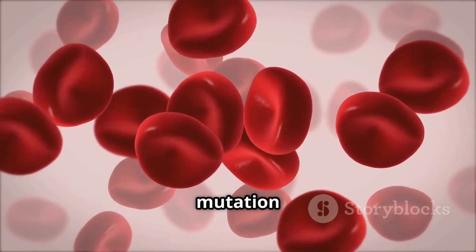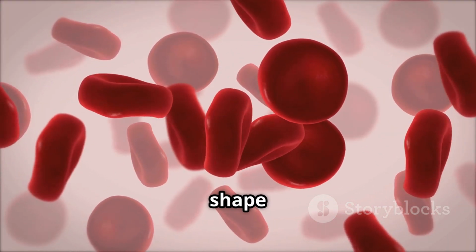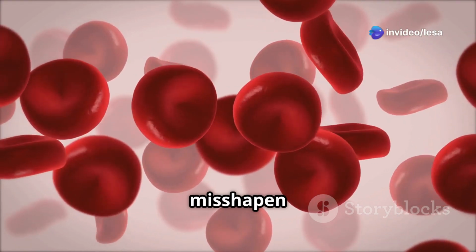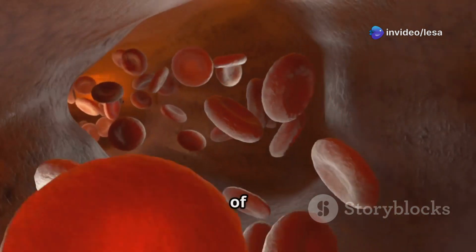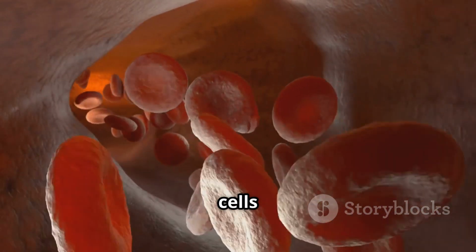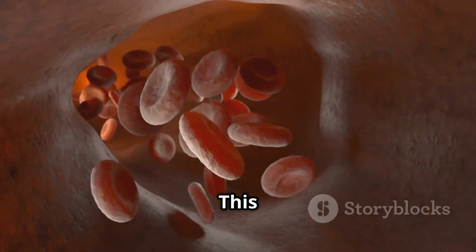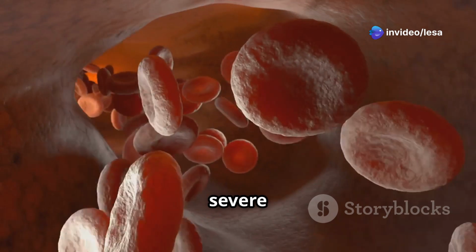This gene mutation causes the hemoglobin to clump together, distorting the shape of the red blood cells and making them sticky. These misshapen cells are less flexible and can cause serious health issues. Instead of flowing smoothly, these cells get stuck in blood vessels, causing blockages and pain. This can lead to a range of complications, from mild discomfort to severe pain and organ damage.